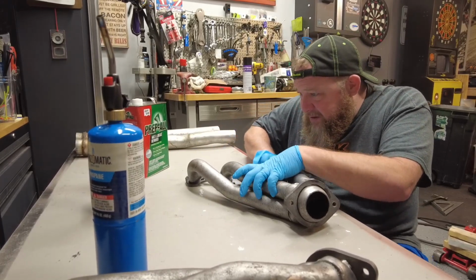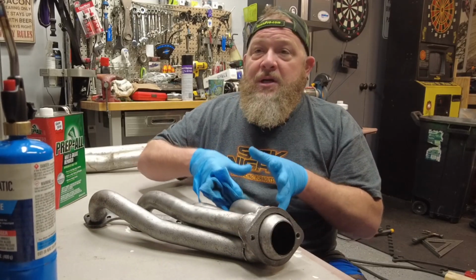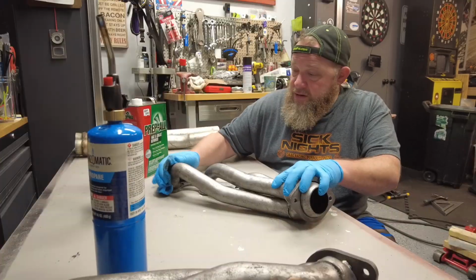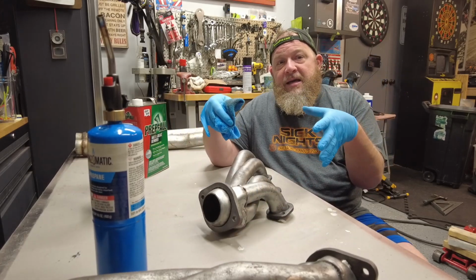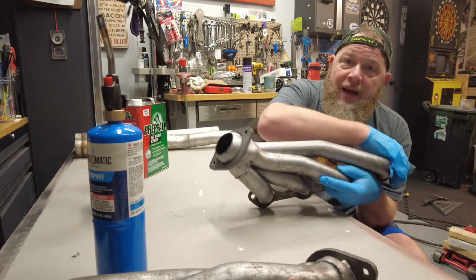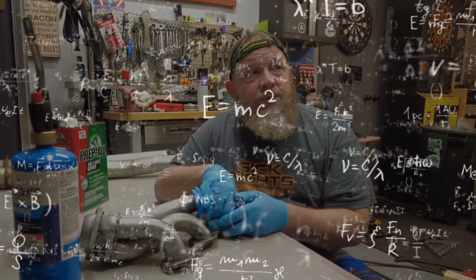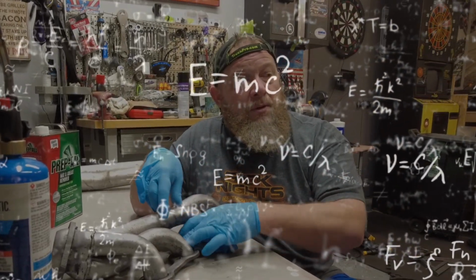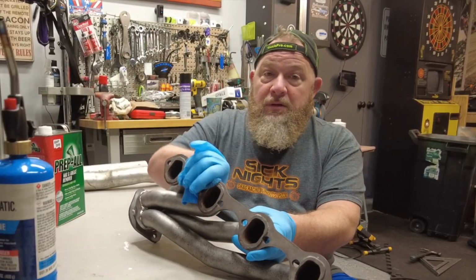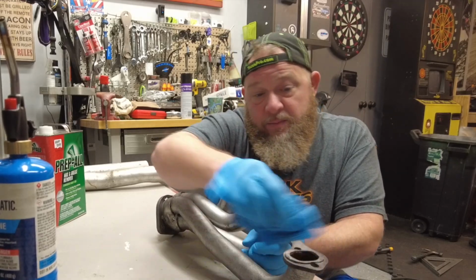It's ceramic coated, supposedly. My understanding is the ceramic coating is supposed to keep the heat from dissipating away on the outside of the header, so so much heat doesn't get into other things. And also, by retaining the heat inside, I think it's supposed to help keep the air hotter and flowing faster. I guess the hot air moves through the pipe faster than cooler air. Wonder why. I think as things get hot, molecules start moving more, and I guess those fast moving molecules you shove down that pipe easier. If any of you smart fellers can elaborate on that, feel free to put it in the comments.